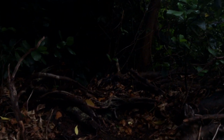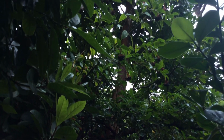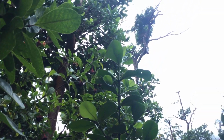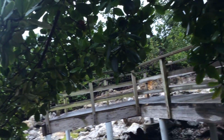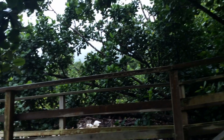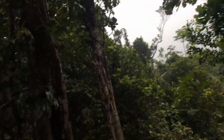Let's go a little further in. Enjoy nature. The beautiful plants. Enjoying the fertile soil in the area. Amazing. Nature is amazing. So it's beginning to rain heavily, just as we're about to leave.